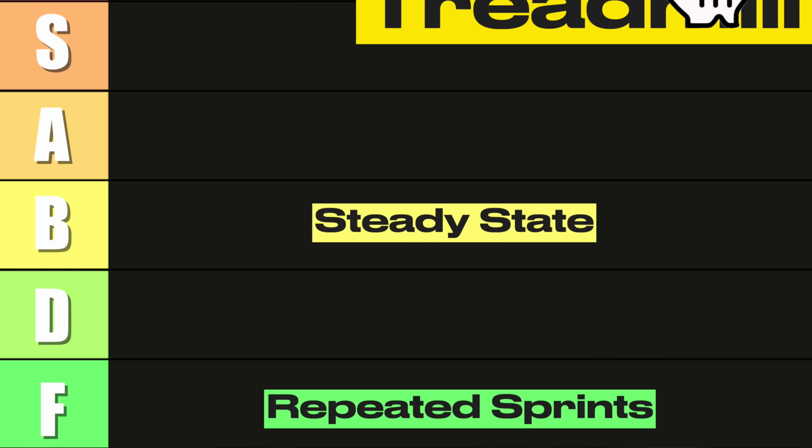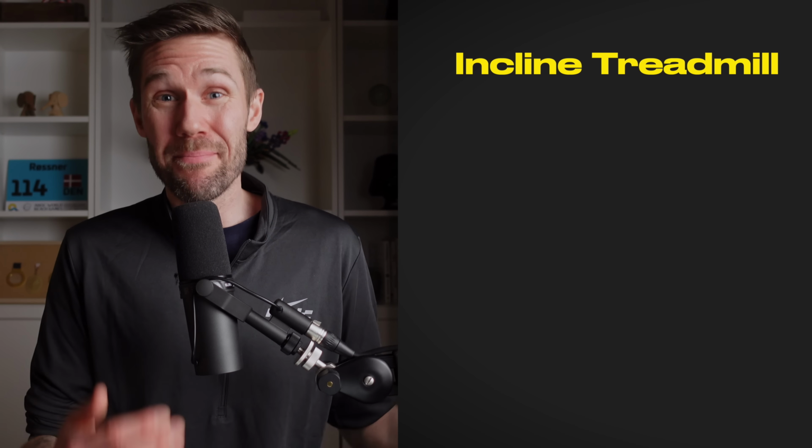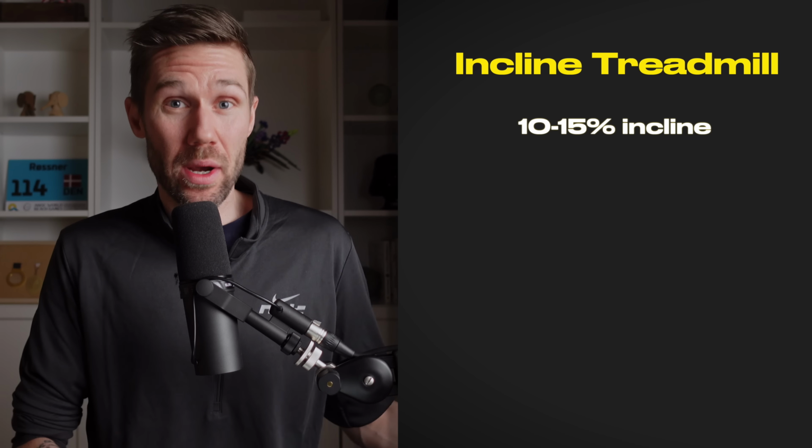So now you're probably wondering, should I do VO2 max intervals then? We'll get to that in a second. But first, let's talk about incline running on a treadmill. If you've ever been in a gym in January, then you would have seen people doing these workouts. They set the treadmill at a maximum 15% incline, and then they start walking or running.